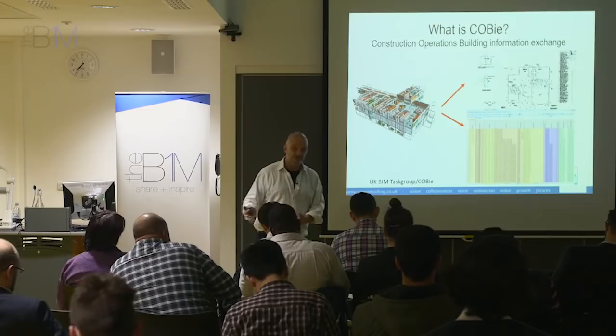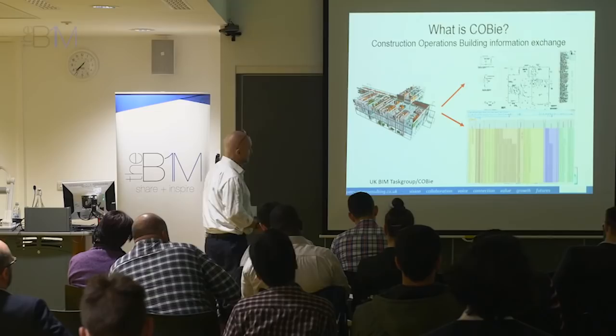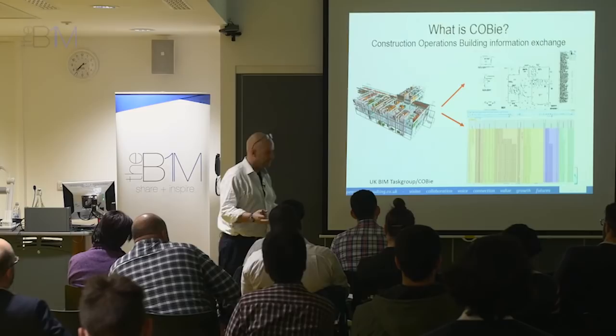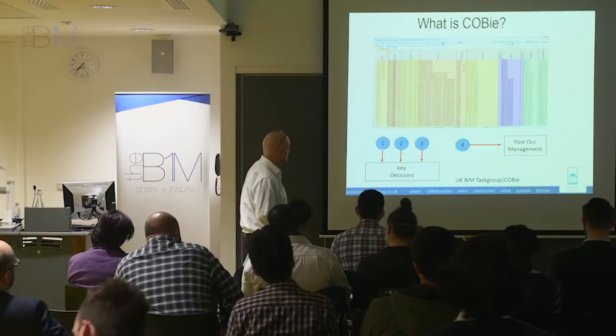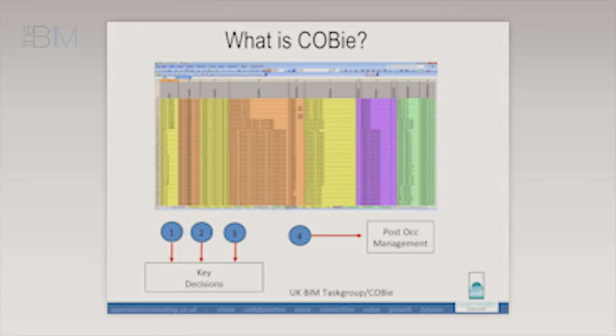COBie stands for Construction Operations Building Information Exchange. It's an idea that was developed in the States and we've anglicised it. It was produced as COBie UK 2012 originally as a guide and then was turned into the British standard earlier this year. So basically you've got all sorts of information here. I can't quite read that, but it's probably doors, I think, or components and stuff.